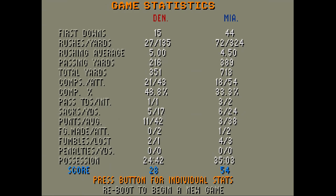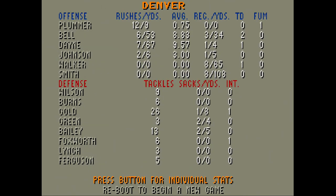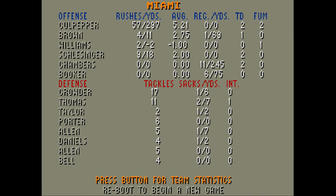324 yards rushing from 72 attempts. That's mental. And 389 passing yards. Completion percentage, pretty shocking. Press button for individual stats. Let's have a look. So what do we have? Oh, that's their individual stats. That's mine. Culpepper, 5 rushes, 297 yards, an average of 5.21 with 2 touchdowns, 2 fumbles.